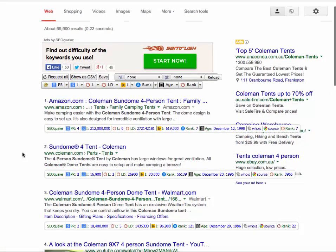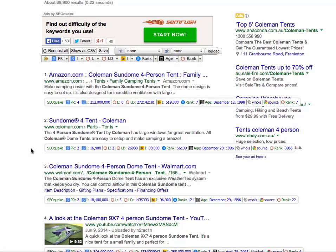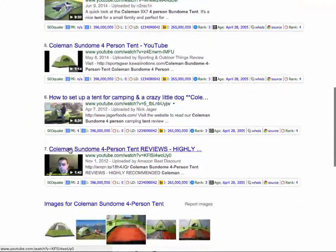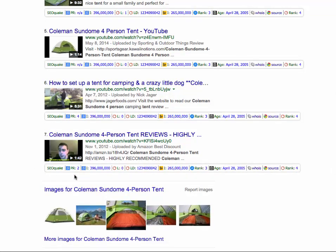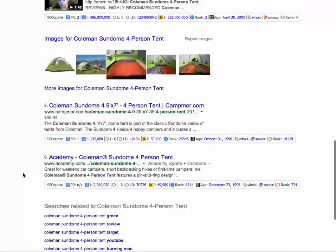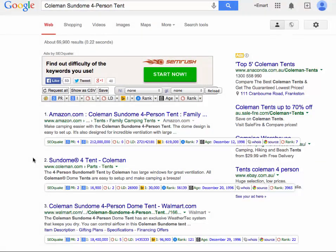The second thing we want to check is the PR of the sites. The PR should be low for us to rank. The lesser the PR, the better the keyword is. For example, see here, it's 4, 2, 2, no PR for the fourth result, no PR for the fifth, 4 PR for the sixth, the seventh is a video which has 2 PR. So it's absolutely fine. On an average, you have to make sure that the 8th one is only 1 PR and the 9th one is no PR. On an average, you should make sure that the PR is not going above 3. On an average in the sense, all the PR together divided by 10. So if the average PR is under 3, it will be very good.